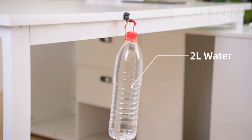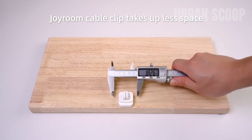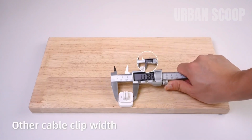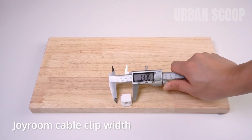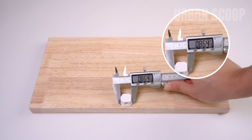Magnetic clamp design. The unique magnetic opening and closing cable clip design allows you to place and remove cables with only one hand. Unlike other cord holders on the market, the Joy Room cable organizer uses a sophisticated 60-degree rotating shaft and magnetic locking cord design, helping you easily snatch a cord off or easily add a cord on.